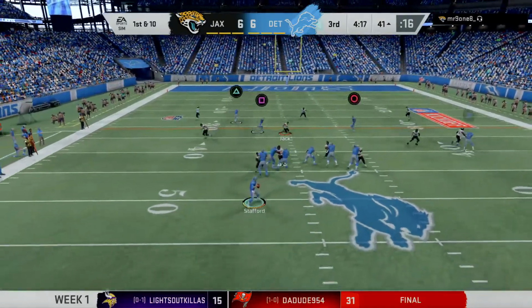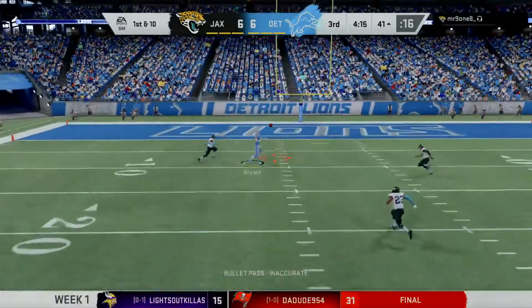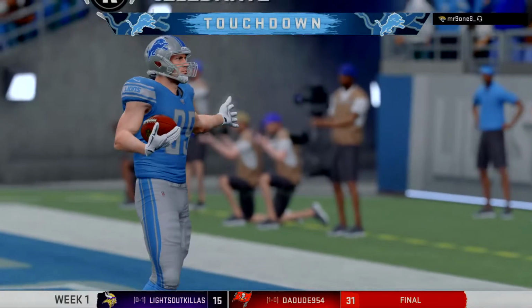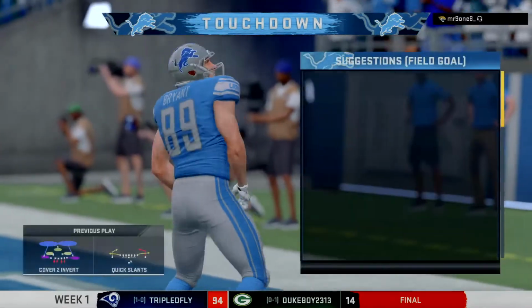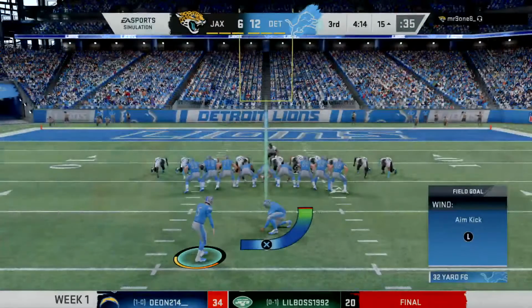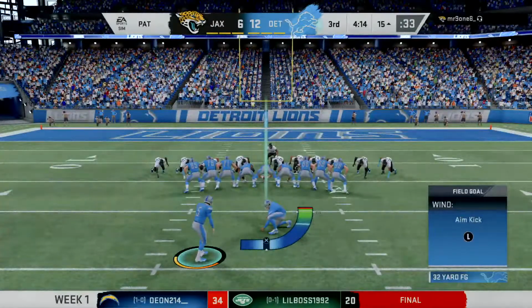On first down, it's Stafford. He's going to fire one deep, middle of the field. And this is caught inside the 5. And he'll get into the end zone. Touchdown, Detroit. In for the score as his guys are able to regain the lead.